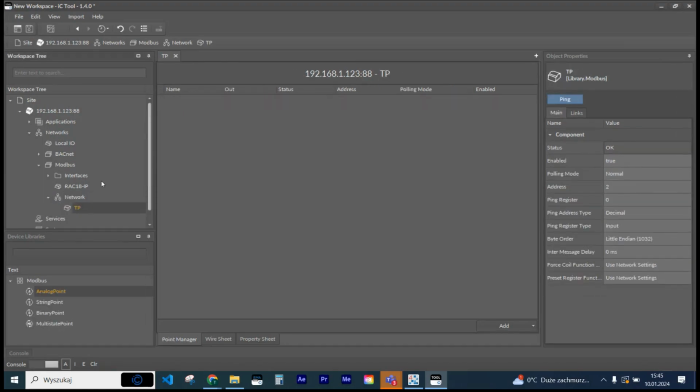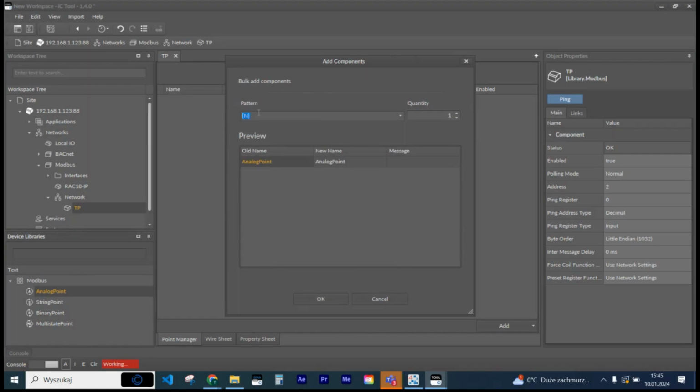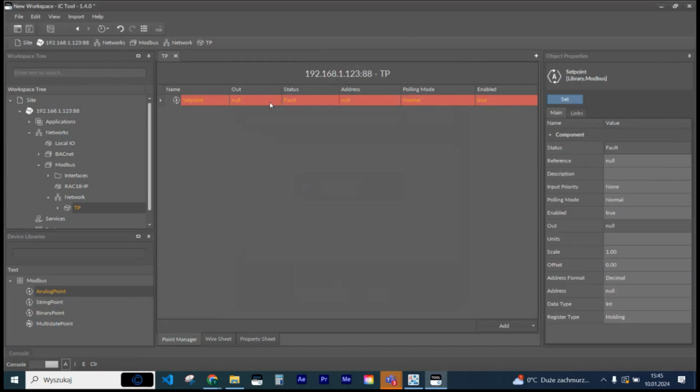And I go one level deeper, and I would like to get some data. So I would like to read a set point, which I can manipulate on the buttons on the wall module. For that, I will need to use the analog point. So I'll drop it here and name it set point. Of course, we need to know which address is used to store this data in this wall module. So the address will be 1500.